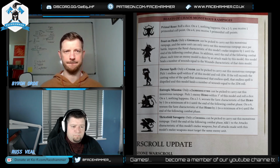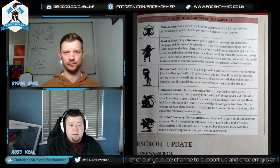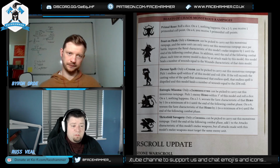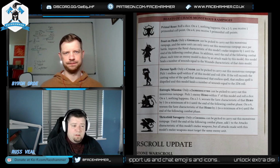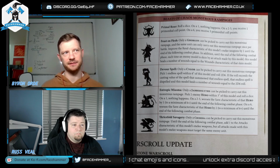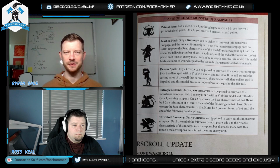The next one's interesting, which is on the Jabberslythe. Basically pick a hero within 3 and roll the dice. On a 1, nothing happens. 2 to 5, worsen their save until the end of the next following combat phase, and on a 6, worsen it by 2. So you can chuck it in alongside something else and have like -1 or 2 saves. Good. We'll touch on stuff to do with increasing rend or lowering saves, but these aren't the only instances of it that we're going to be coming up against.